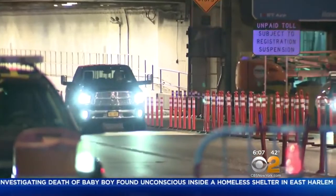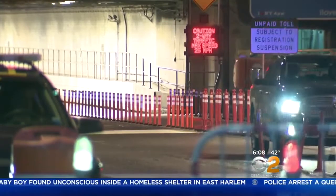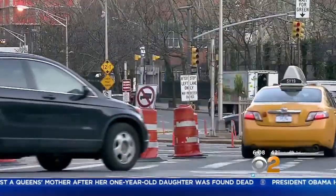And the state police are warning, just because the tolls are out of sight, they should not be out of mind. I want to be very clear. When it comes to toll scofflaws, we take our responsibilities very seriously, and we will catch you if you try to skip out on tolls. 3 toll violations in a 5-year period will lead to a suspended registration.